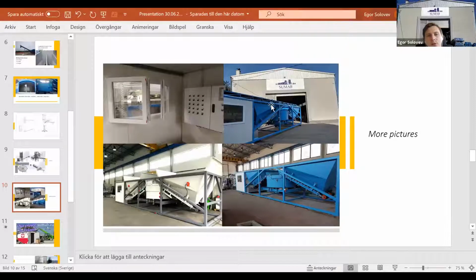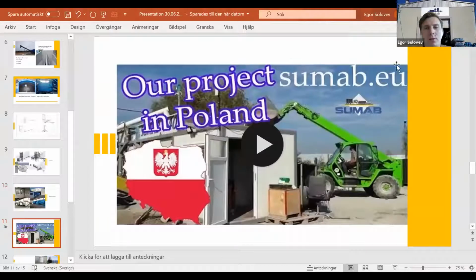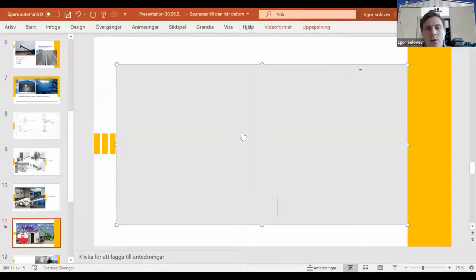Here you can see more pictures. It's also inside the cabin. Here you can see the plant which has been delivered to Poland in 2017. And this plant was equipped with a planetary mixer, 1,500 liter to 1,000 liter out. And here you also see a picture of our production site as well, where you can see this nicely done mobile batching plant. And also I wanted to show you a little video demonstration from this plant in Poland, which you can see here.